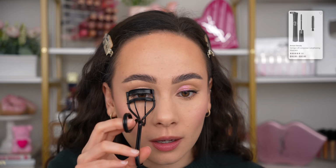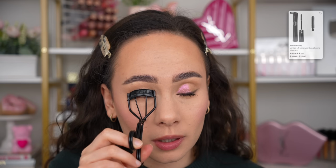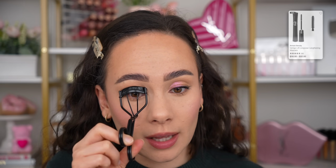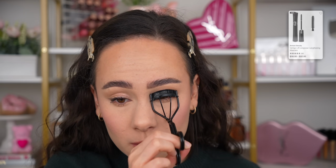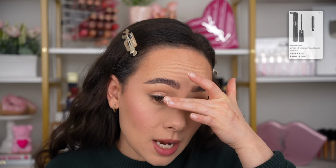Okay, let's let this dry down. Okay, it dried pretty quickly, so it is like a drier formulation. I'm just gonna curl. I have my Shiseido eyelash curler somewhere else right now. I miss it. Oh, I just pinched my skin. Okay, not bad. No, I'm liking this mascara. It's at a disadvantage right now since I didn't use my Shiseido lash curler.